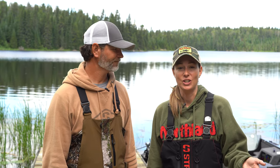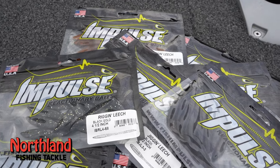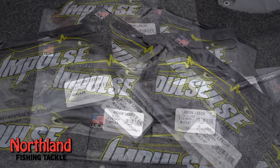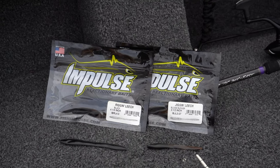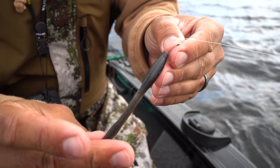But today, the walleye bite has been on fire, and they've been hitting leeches. Unfortunately, there's a low supply on leeches right now. And ironically, we have a really good supply of Northland's Impulse leech. The bait shops are telling us we're out, we're done. So we are gonna use the Impulse leech. We're gonna see if we can fool the walleyes, and we're gonna do it very specifically on a drop shot because of the cold front. Not the original plan.